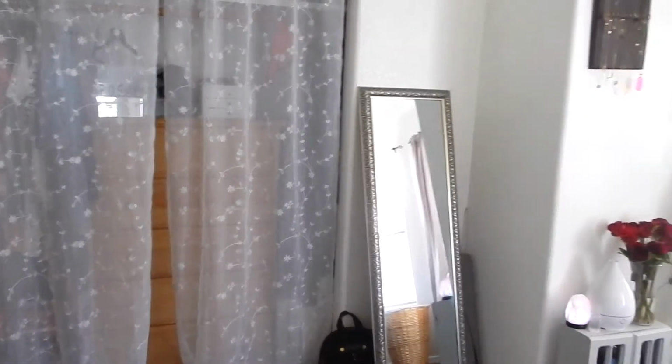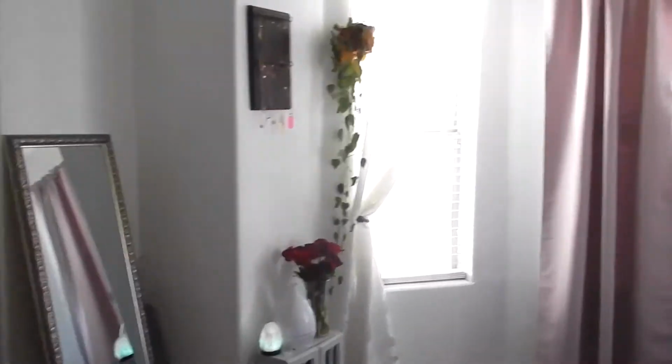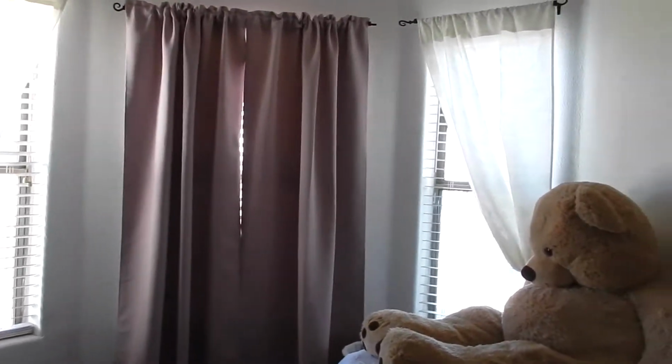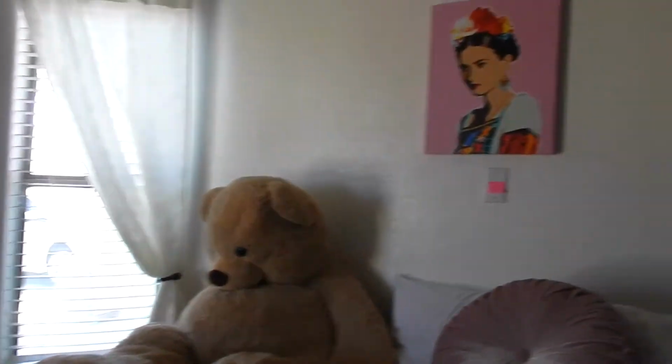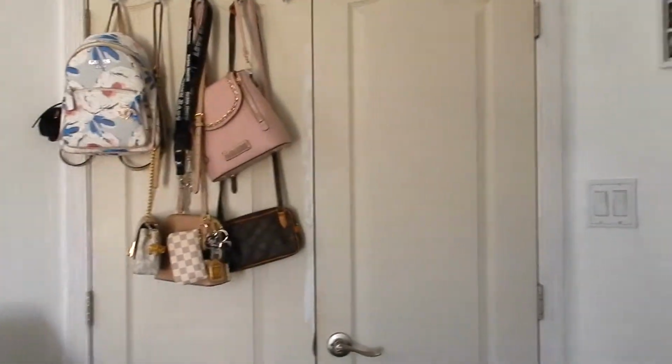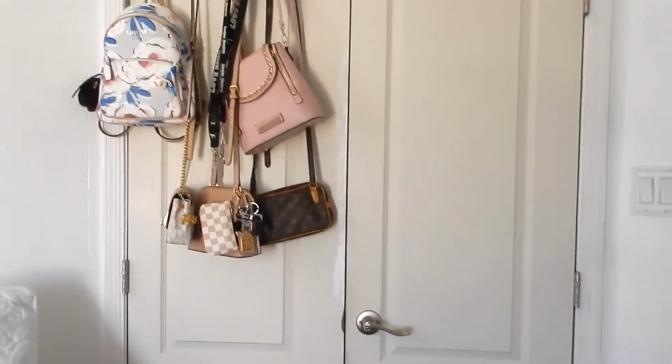Guys, so today I'm going to be doing a room tour, and I'm going to show you my complete room. It is almost done, not completely, but I'm going to show you what I have so far. So let's get started.